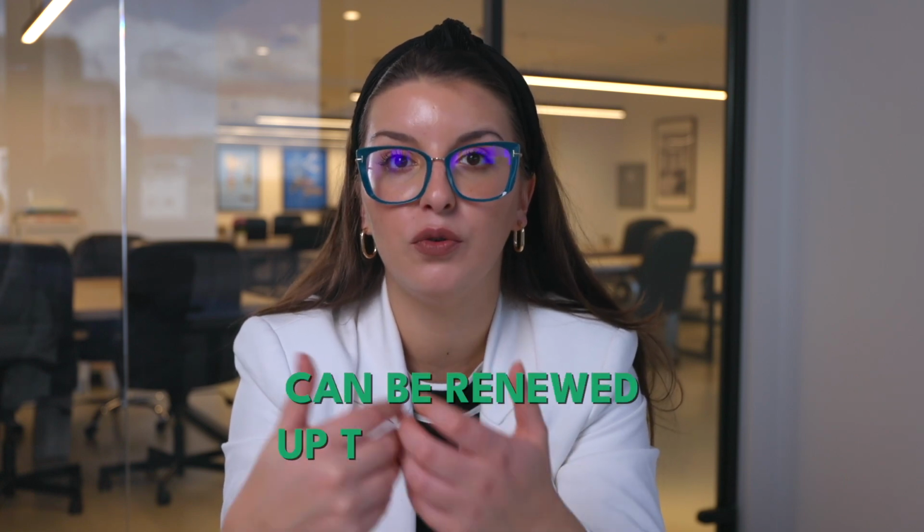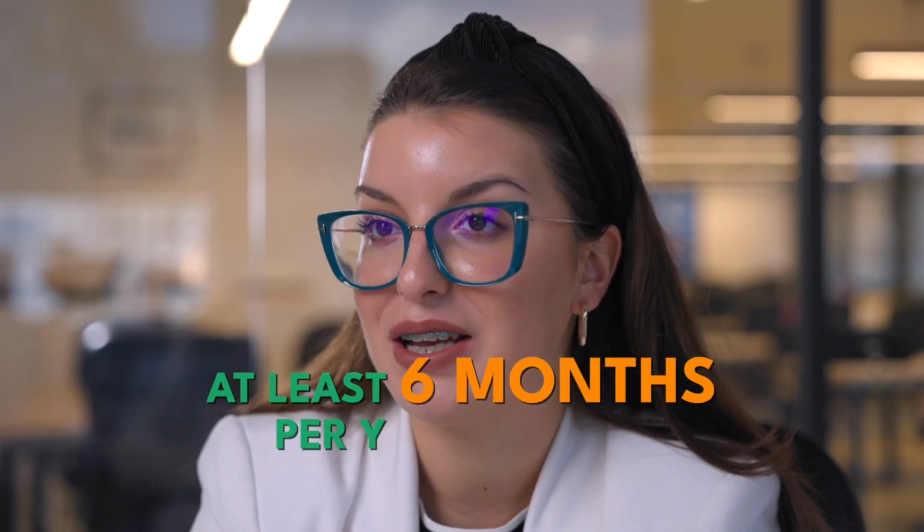So this visa, again initially valid for 1 year, can be renewed up to 5 years. But there is a catch, right? To maintain this visa, you need to spend at least 6 months per year in Spain, which obviously means you're getting into the Spanish tax bracket by becoming a Spanish tax resident.